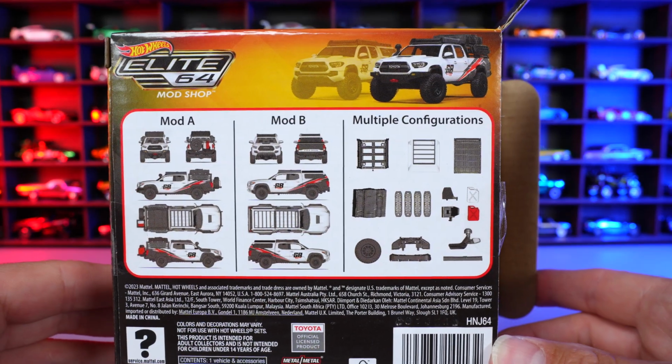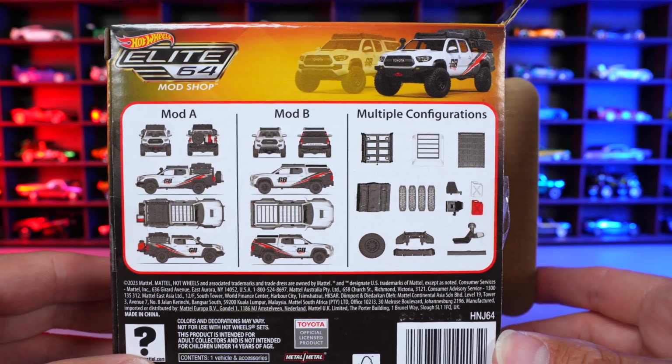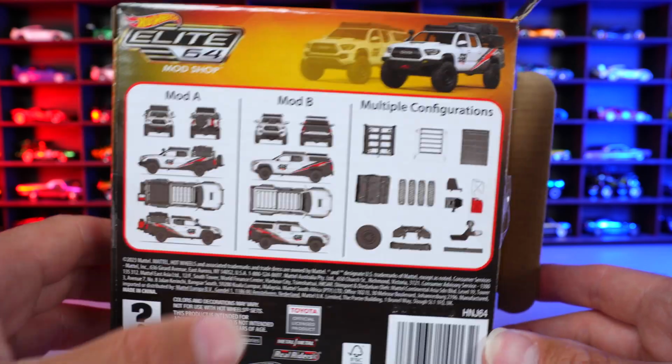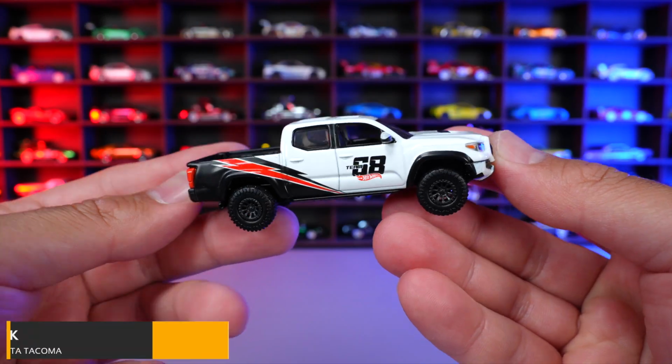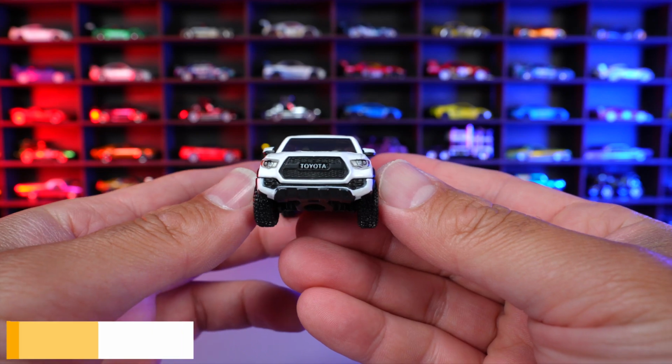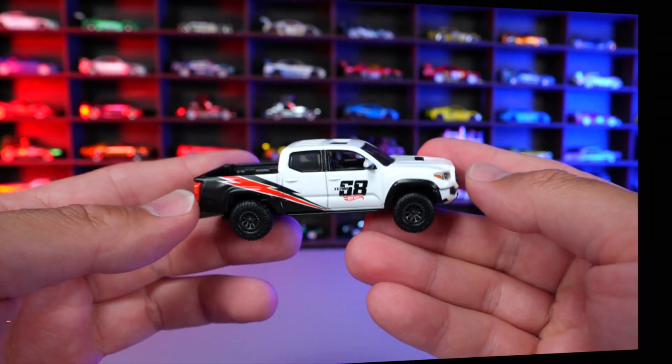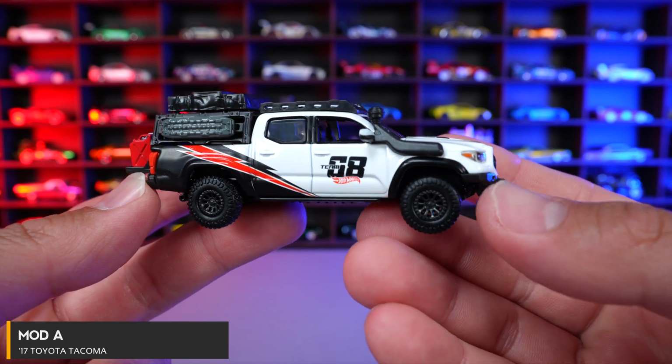fits. To make this easier for you guys to see without me spending a lot of time building this all up, I'll build Mod A so you guys can see it, and then I'll build Mod B. This is it in its stock form, so get a close look on how it looks overall, front and rear. And this is what Mod A looks like.